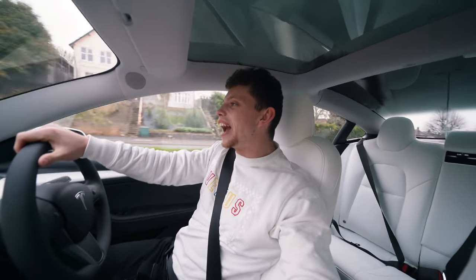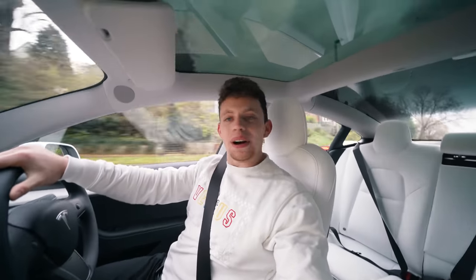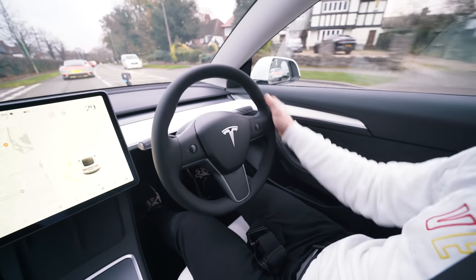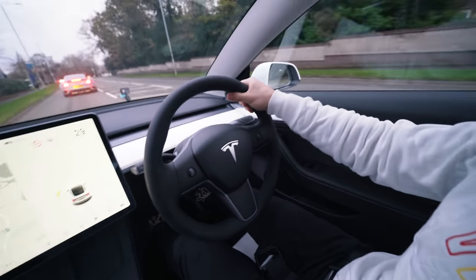Tesla gang, we out here. I absolutely love this. It's effortless to drive. I don't really know what I think. The steering wheel is really quite small. Not sure if it looks small on camera, but it definitely feels smaller than normal steering wheels, which I'm not a huge fan of. It's a nice feeling wheel though.